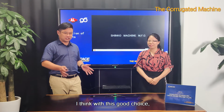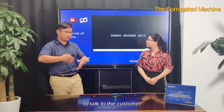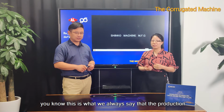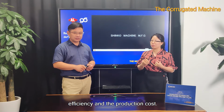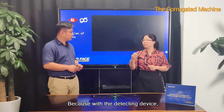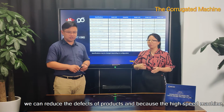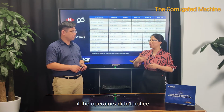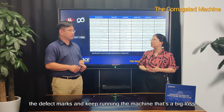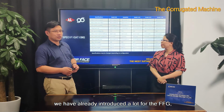So I think with this good choice, you will have more choice to talk to the customer. Actually, this is also what we always say about production efficiency and production cost, because with the detecting device, we can reduce the defect products. And because it is a high-speed machine, if the operator didn't notice the defect box and keeps running the machine, that's a big loss. So, we already introduced a lot for the FFG.